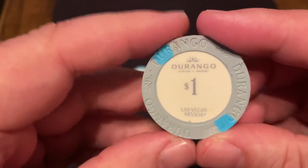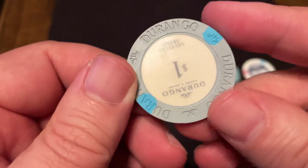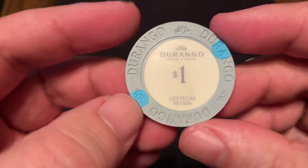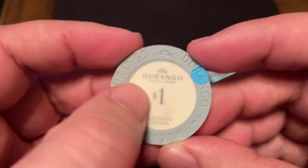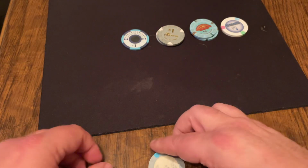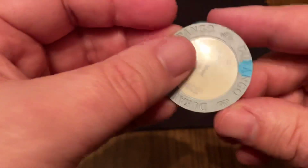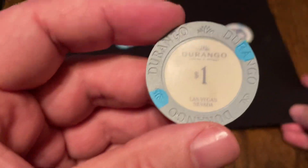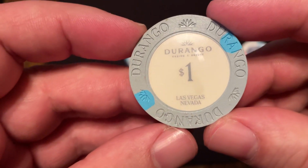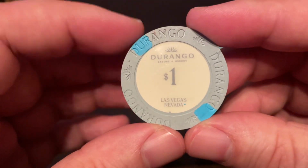Now, the Durango opened shortly after Fontainebleau, and you can see by this chip that it is a classic clay chip. Good sticker on the side, and once again we drop it. You can hear that sounds like a chip, not like a toy. So the Durango, even though it's off the strip, has a much nicer chip than Fontainebleau. Durango just recently opened, like I said. Quality place. Very cool place.